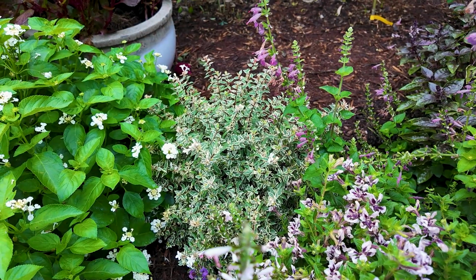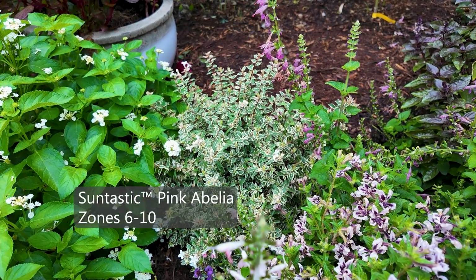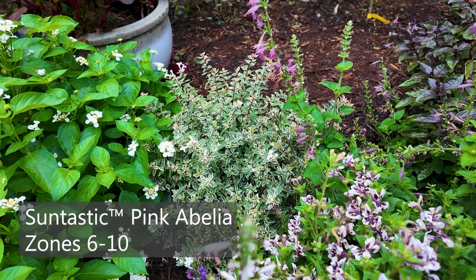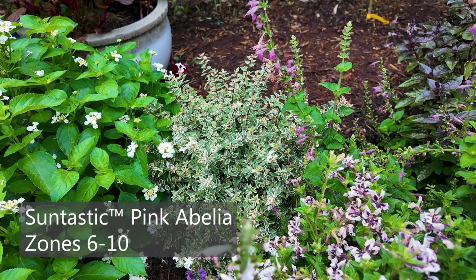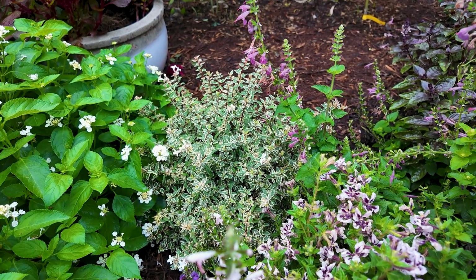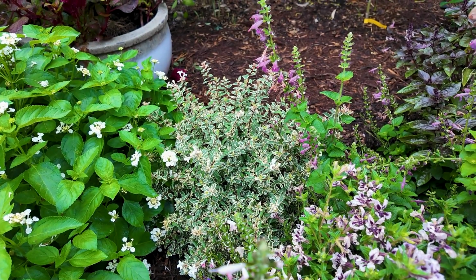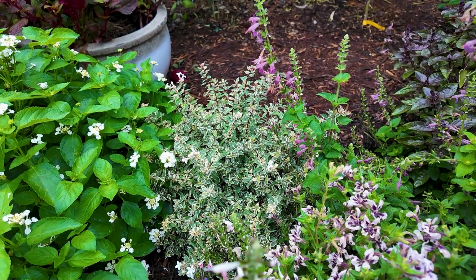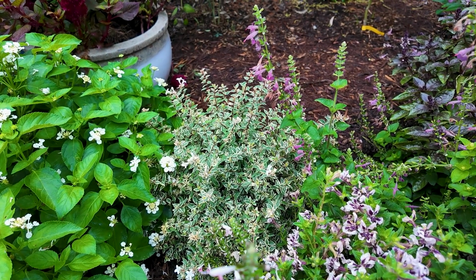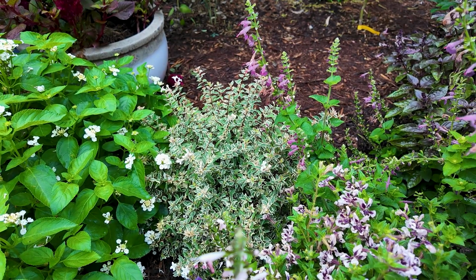This is a new abelia that got added to the garden this season. This is Suntastic Pink. So we have Suntastic Pink, Suntastic Peach, and Suntastic Radiance in the garden. The Radiance has a little bit more of a yellow in it. This one definitely has a little bit more of an off-white coloration in the variegation, and the Suntastic Peach turns a peach color in the wintertime, and then it has really bright yellow variegation. So that's the difference.